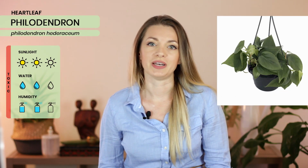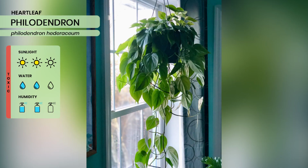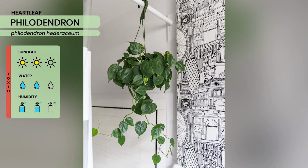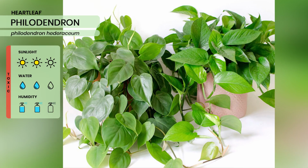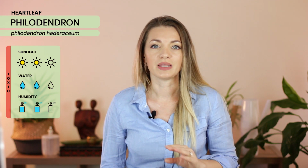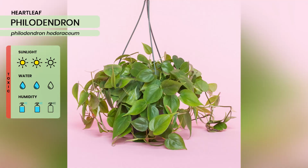The next plant is the heartleaf philodendron. This is a beautiful evergreen climber. It has deep green, glossy heart-shaped leaves and is extremely tolerant to drought. I know this from personal experience. You can leave this plant, the soil can become bone dry and it will be fine. Obviously don't do that. Try and water it every now and then, but this plant is gonna do fine. I've had mine for years and it does great.